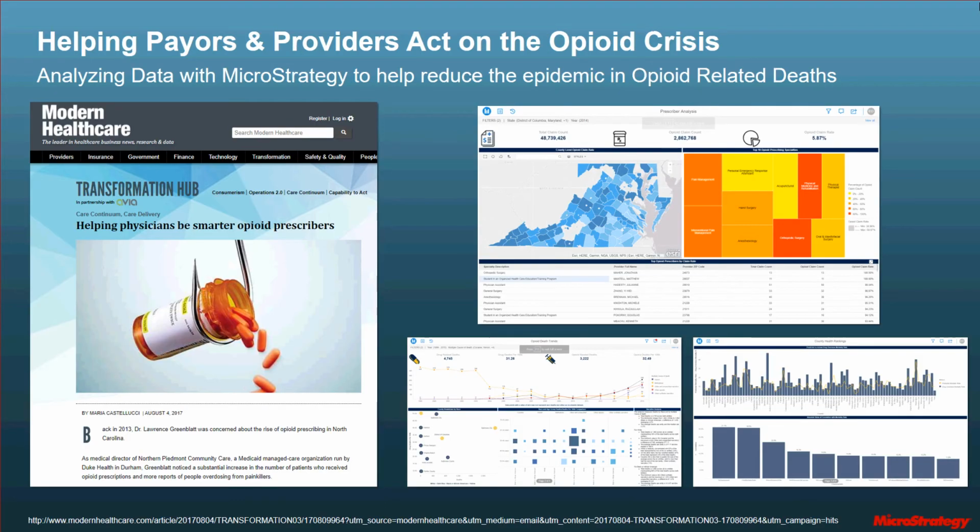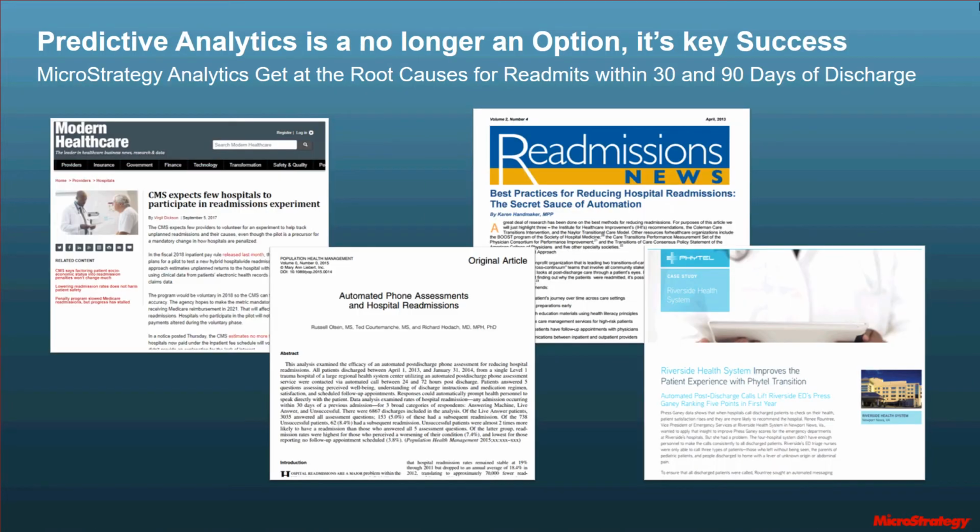For example, the current opioid crisis has killed more than 60,000 people nationwide in 2016. That's more than all the U.S. servicemen and women killed in the entire Vietnam War. We can help that crisis by providing information that helps target areas that need the most focus and helping prescribers be smarter in an effort to reduce the number of prescriptions and therefore the flow of opioids into these communities.